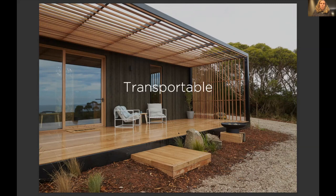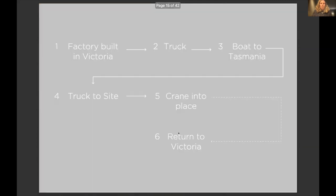The units are transportable. This unit was built in the Dandenong Ranges in Victoria. Then it was put on a truck and then a ferry to Tasmania, where most of these photos were taken. It was trucked to site and craned into place. And then it's now back in Victoria. So it was in Tassie for 3 months. And it's now back in Victoria in the Spacecube headquarters in the Dandenong Ranges, where they're using it as a display suite for the time being, although it's intended to redeploy in the Yarra Valley shortly.